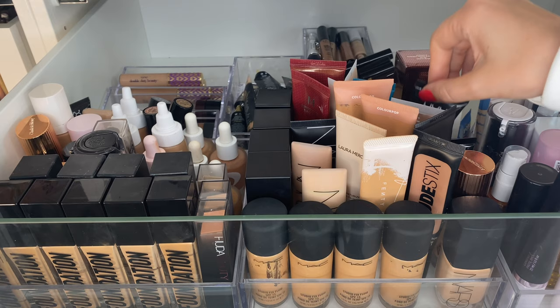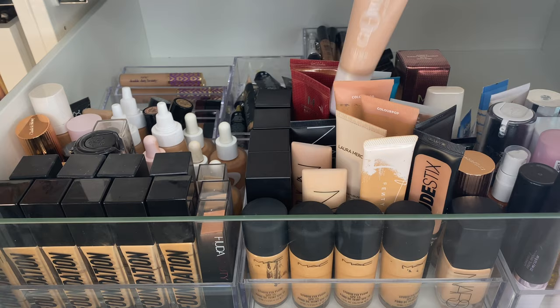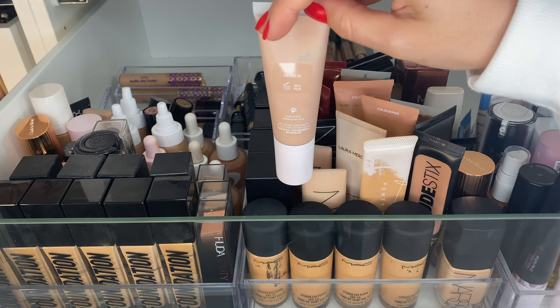And then we've got more Glowish at the back. I think they sent over like three shades. I think the one that I wear is medium. Is it medium? I don't actually know.